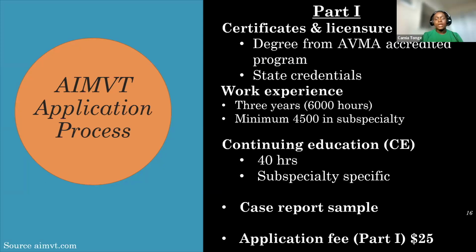In addition to that, the part one process also requires you to submit a sample of your case reports or your case logs. And these are going to be 4 small cases that the application committee will then review to provide you with feedback, to make sure that you're on the right track in reference to logging your case logs and your case reports. I will also get into the specifics about a case report when we get into the part 2 process.